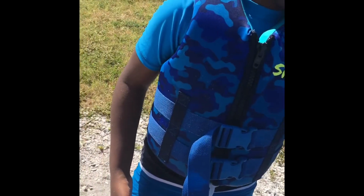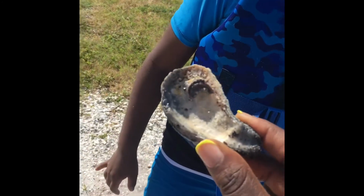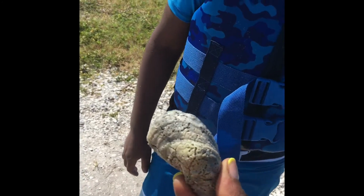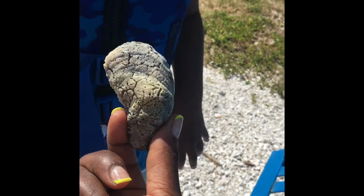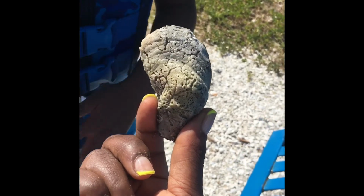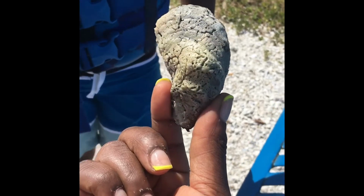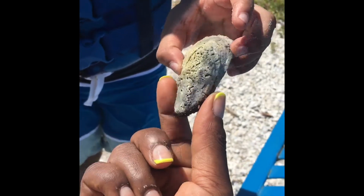Rock? No, shell. This is a shell, okay. Yeah, this is part of a shell. Even though on the back side of the shell, I guess whatever animal or sea creature lived in it, it looks like a fossil rock, really. Yeah. It has like build up like a rock.